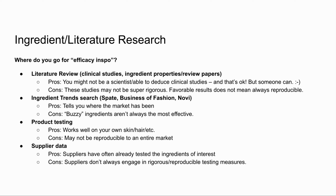Now the pro for literature review is that you can find someone, if it's not you, anybody that is a scientist, that can go through clinical studies, ingredient properties, and review papers to make sure that the ingredients that you're targeting are as effective as they are marketed to be. However, there's a quick caveat here that I would like to mention. We all know Javon Ford, a wonderful cosmetic chemist and part of our community, and there's something that he said that really stuck with me in a Los Angeles podcast, which was, folks always tell you to do your own research, but sometimes that's actually not what you should be doing. You should find somebody who can, because there's often a lot of bias imparted in scientific research, and we want to make sure that we can see clearly through that haze.